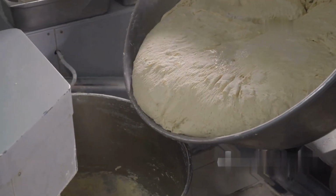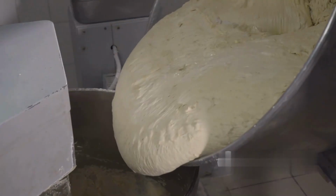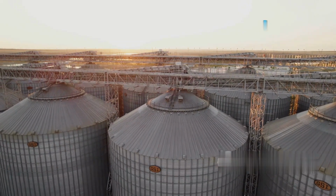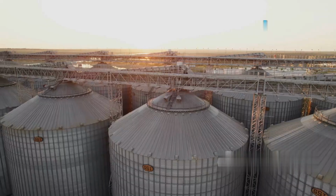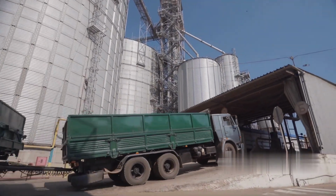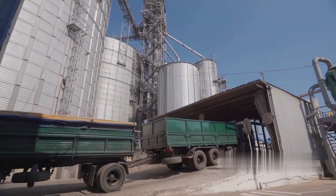It all starts with the dough. The very foundation of our pizza begins here, in these massive mixing vats. But not a small bag of flour, no. We're talking about an industrial-scale operation. Here, colossal silos hold tons of it, enough to keep the production line running day and night. These are the heart of our operation.